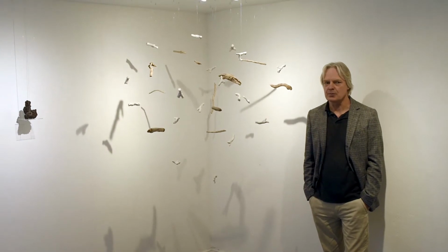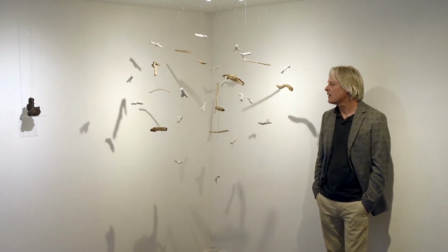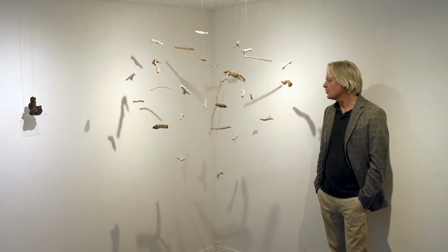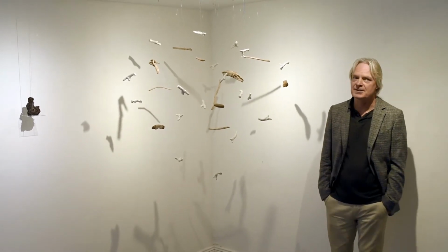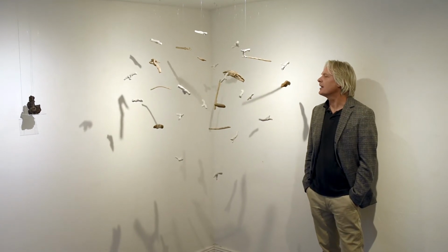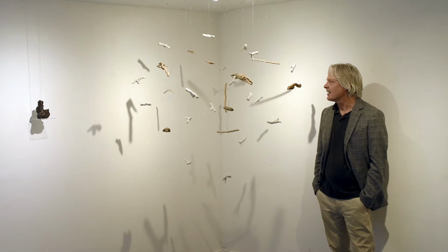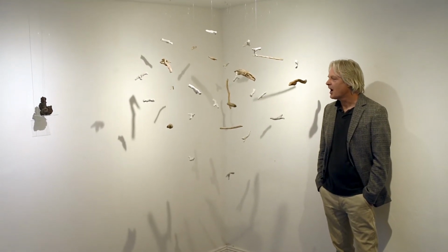I'm in the back room downstairs and standing next to an installation, I guess, of what looks, from a distance, like driftwood and bone. It's actually ceramic. I think it's ceramic anyway. And the pieces are suspended. And I am very intrigued by this piece.